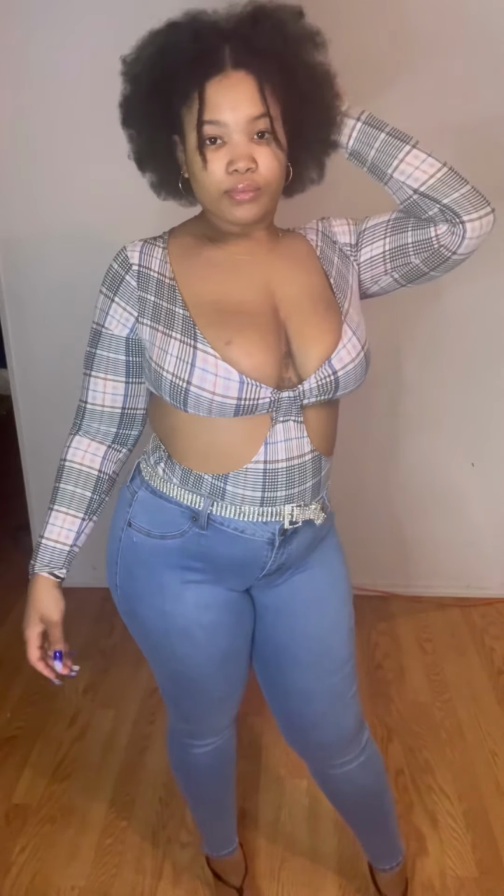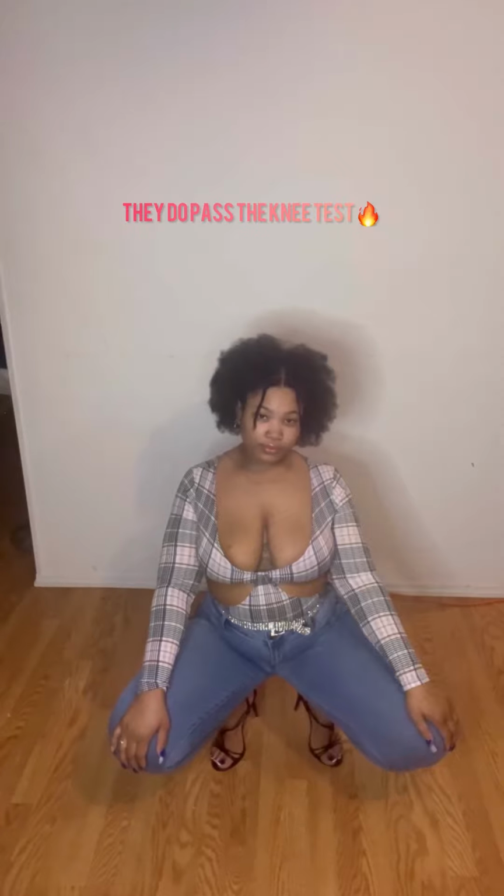Outfit number two, back up. Back up, back up. This outfit's super cute. The jeans are really stretchy, as you can see. And yes, they do pass the knee test.